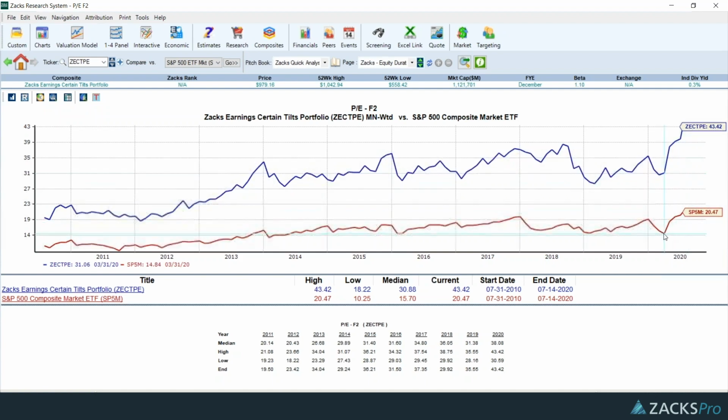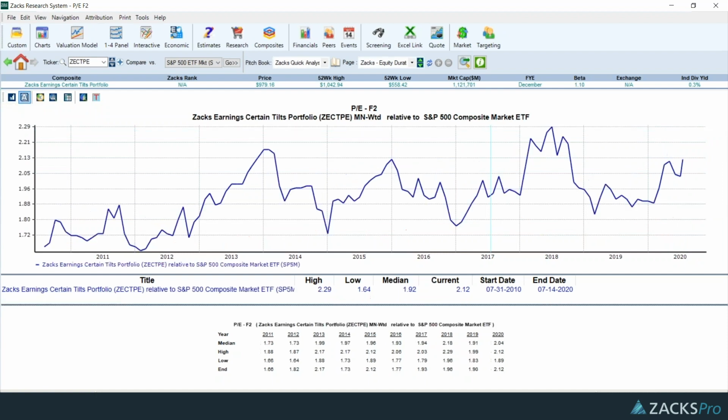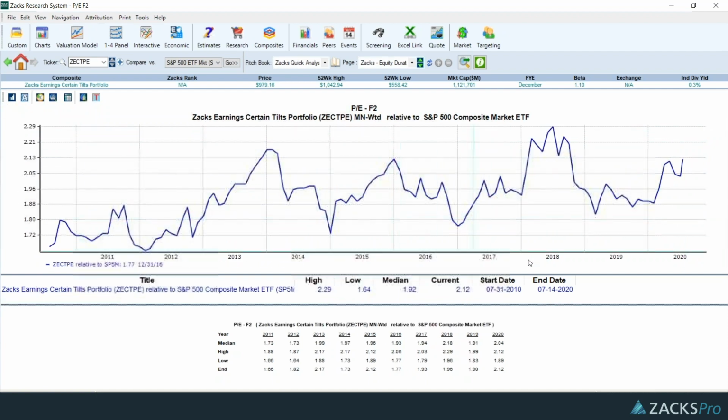And the S&P 500 has definitely gone up as well, but nowhere near as much as this group. You can't really do that, right? Because we're not taking into account equity risk premium, among other things. So we have to basically convert this to a relative series. And when you do that, you'll see that we're really not that overheated.